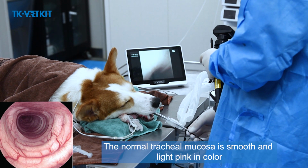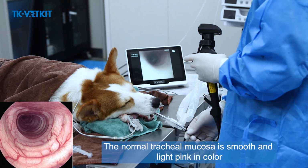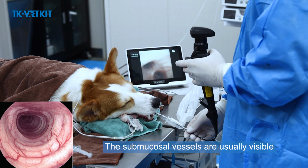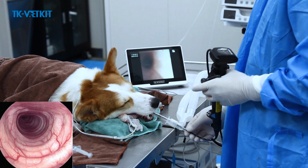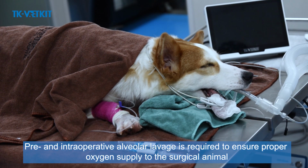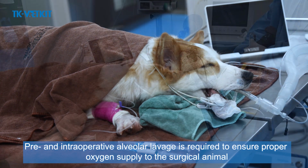The normal tracheal mucosa is smooth and light pink in color. The submucosal vessels are usually visible, but they are more prominent in inflammatory diseases. Alveolar lavage. Pre- and intraoperative alveolar lavage is required to ensure proper oxygen supply to the surgical animal.